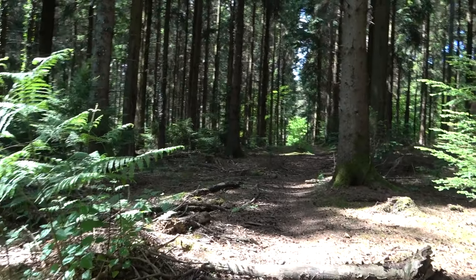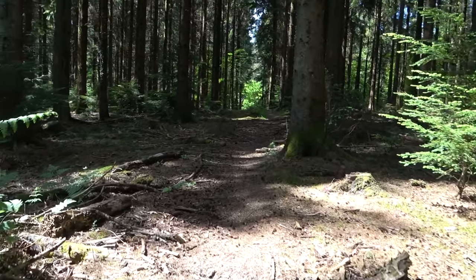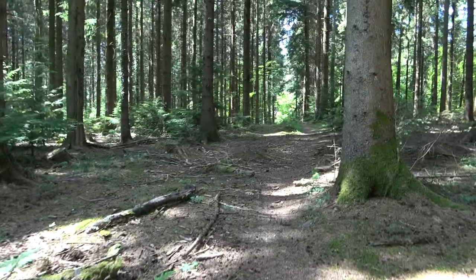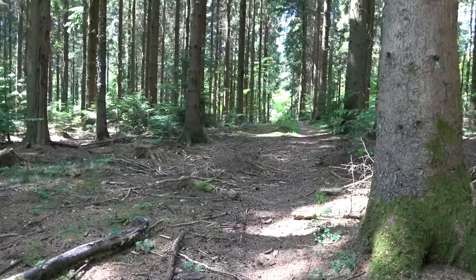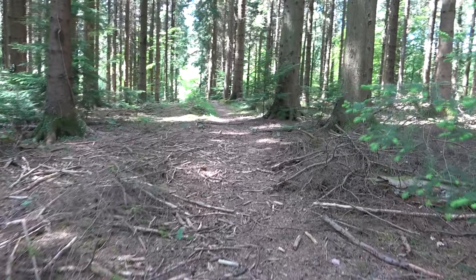Let's count trees anyway. 1, 2, 3. What are you doing down the forest counting trees? 1, 6, 7, 8. 8 into the distance. I'll wake you up when we get there.